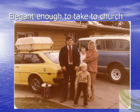When it was all cleaned up, it was even nice enough to take to church. Here is my brother and sister-in-law and children, and they had their little Datsun, and we had our Scout to take for a weekend.